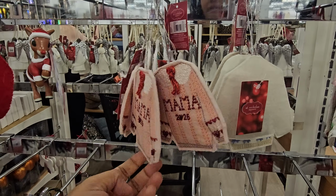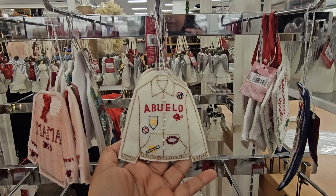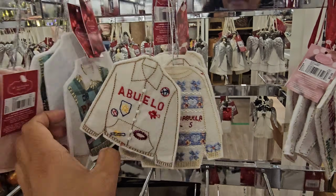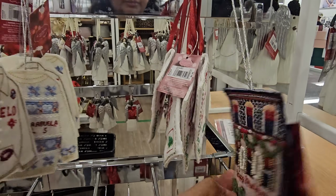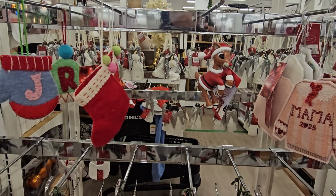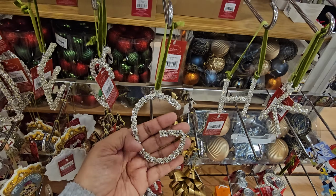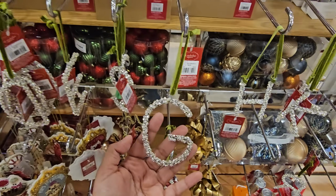These are 10. Oh, says Mama 2025. Abuelo. I've never seen these. 2025. Papa. Santa Claus. Happy New Year's. And these are cute. Rudolph. And these could go on your stockings too, like just to hang from them if you really want to. And these are 10 as well. And then you're going to take 20% off.